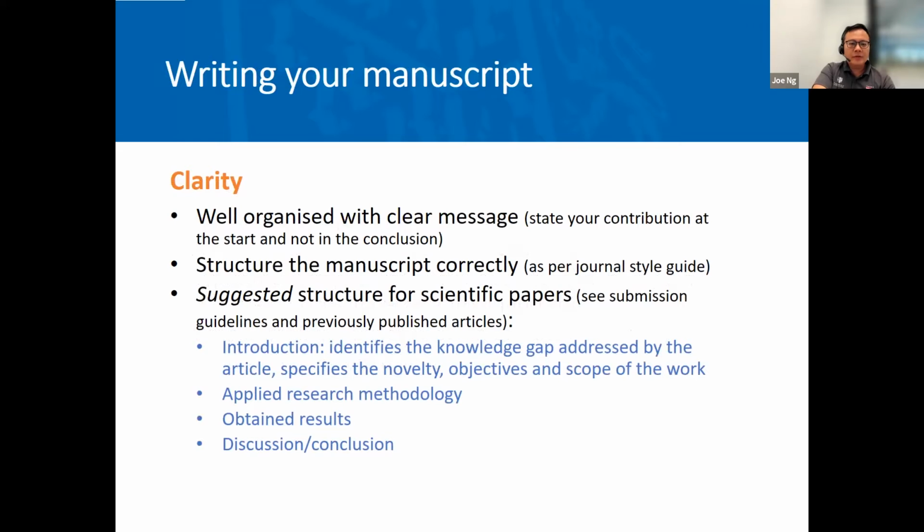So thirdly, for clarity, basically just make sure the paper is well organized with a clear message throughout. Okay, so here I said state your contribution at the start and not in the conclusion. Sometimes certain authors will make such a mistake. They forget about talking about the contribution of the paper at the start. So why is it important to do that? Because editors-in-chief of journals who first read your paper don't have that much time to read through the whole paper. They might just read the abstract or the introduction, the background, and then they'll decide whether they want to send it out for peer review or not. So if you leave it towards the end and the editor doesn't see your contribution, then he might just reject your paper. Okay, so that's not to your advantage at all.